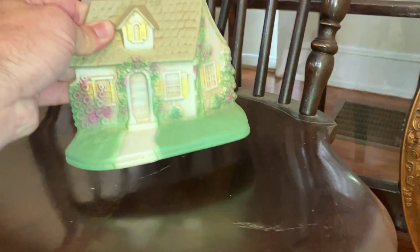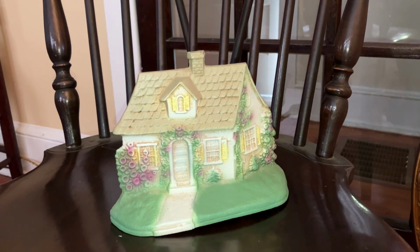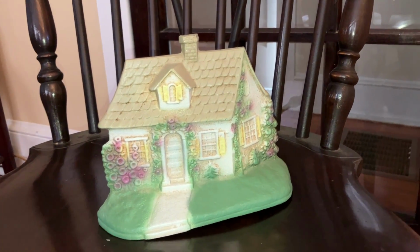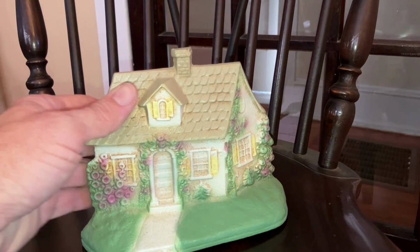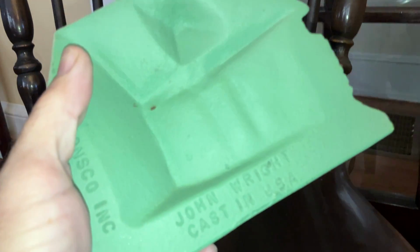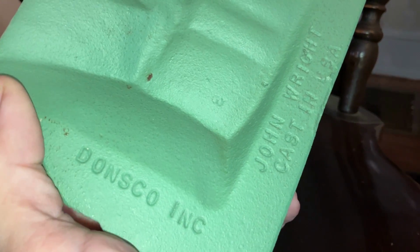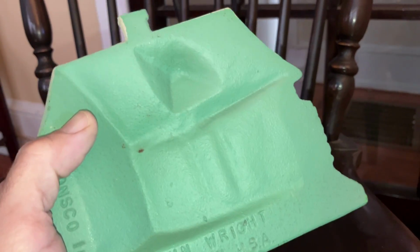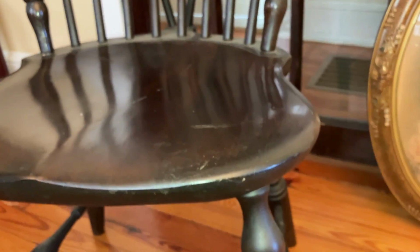Now, the only thing that I bought that is not old is this. However, there is some collectible value to this, and I bought it because, oh my gosh, it's a cast iron doorstop. The paint is lovely. Someone is gonna flip. It should probably stay right here. Paid $3.99 for it. And it is a John Wright cast in the USA design. So it says there Donsko Incorporated. And it looks like people are paying, you know, 20 bucks or so for these. So I kind of like that.